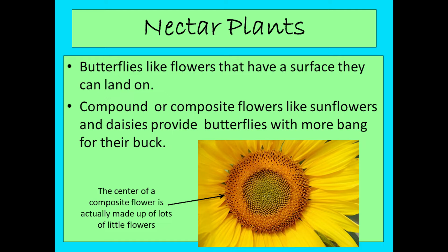And they get, sorry, I told you I was going to mess this thing up. There it goes. Okay. They get the nectar from in here. So each one of those little flowers has a part of them that produces nectar, so they get more bang for their buck.